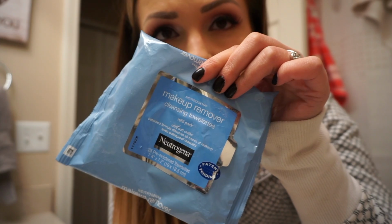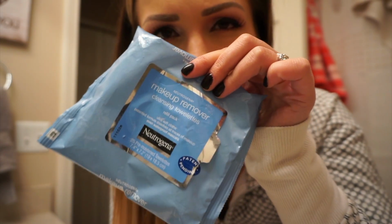I've tried a lot of makeup removing wipes and a lot of them seem to sting my face or cause my skin to react because I have sensitive skin. These Neutrogena ones work really, really well. They don't sting, they don't leave a really greasy residue. They actually take off all of my makeup, even the waterproof stuff, so I love these.